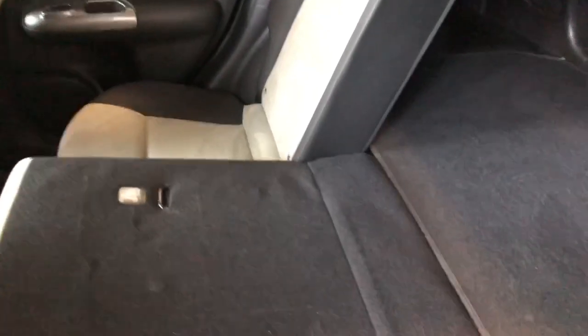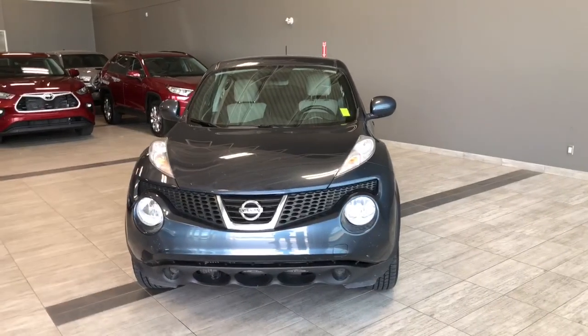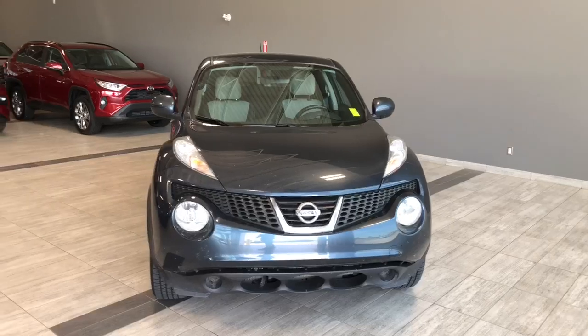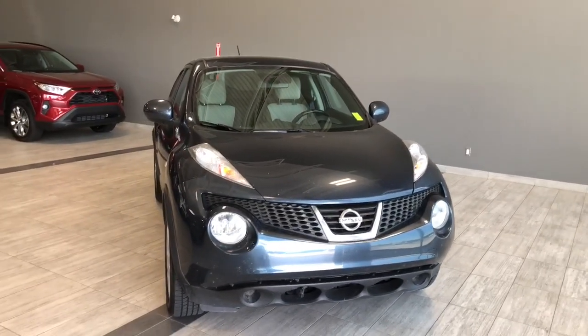And if you want some more space in the trunk, you just pull this lever and the seats come down just like that. Taking a last look at the Nissan Juke, some of those key interior features included your all-weather mats and your Bluetooth audio.